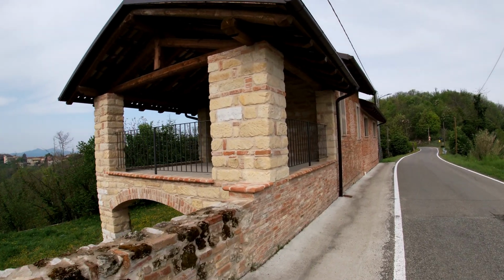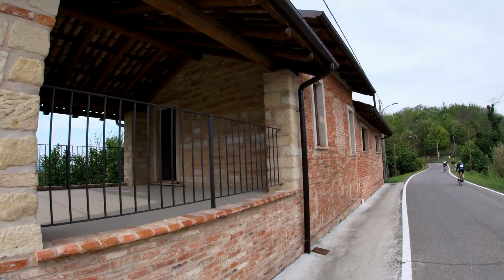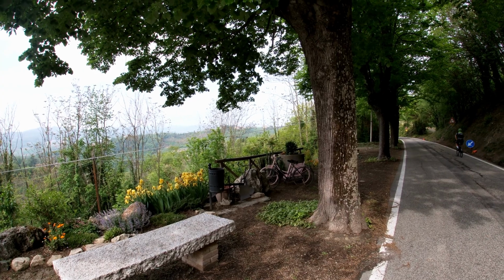This house on the left is actually for sale. It's been that way for a while, so I'm not sure the story behind it. It's quite a nice house, except for being right on the road.